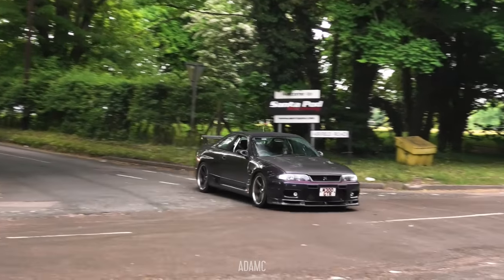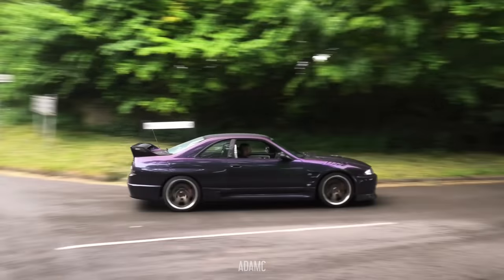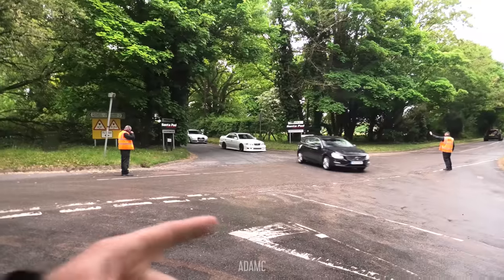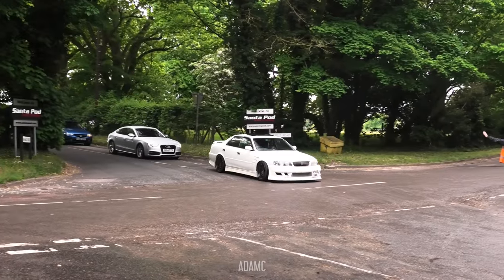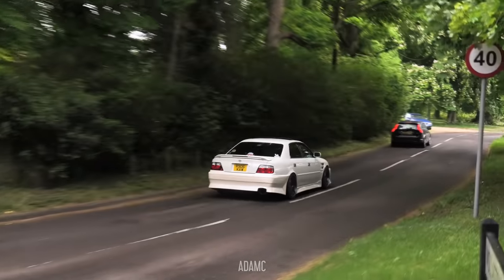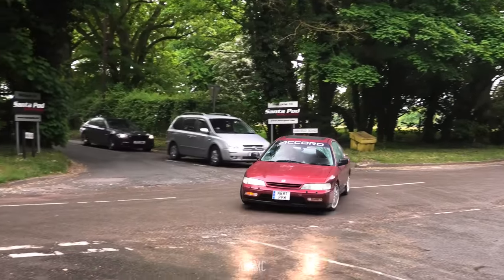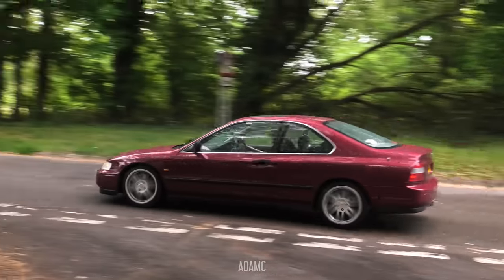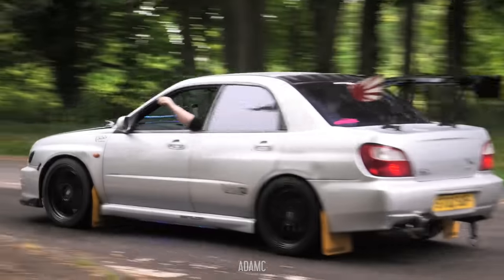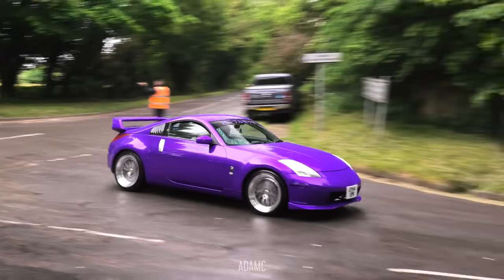Next up, we've got an R33 GTR. Ah, there's a white chaser. I didn't see that in the show at all. That's the one that everyone likes or loves. A Honda Accord Coupe. A horny Honda Accord Coupe. Hello. A very bright purple 350.